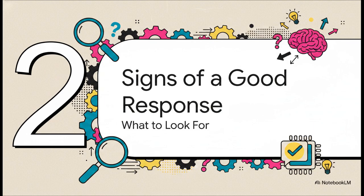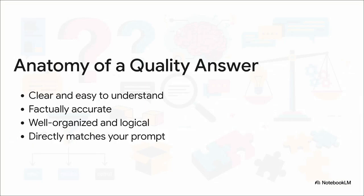Okay, so we've talked about what can go wrong, but what does right actually look like? Let's switch gears and talk about the signs of a really high-quality response, because honestly, knowing what you're looking for is half the battle. So a really great answer pretty much always has these 4 things going for it.